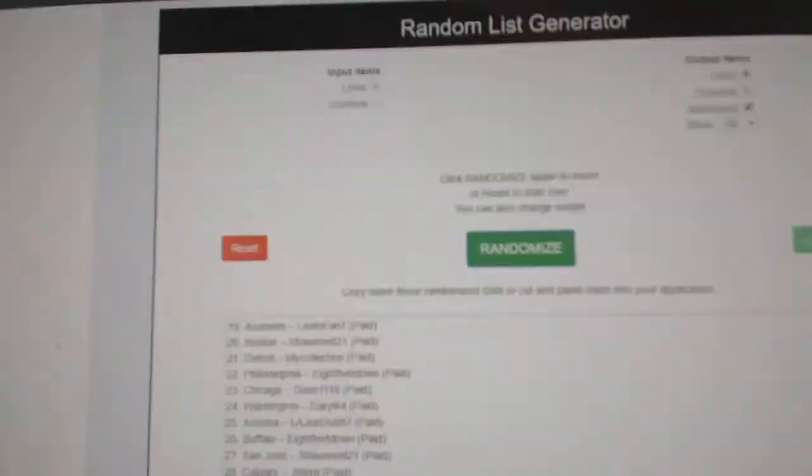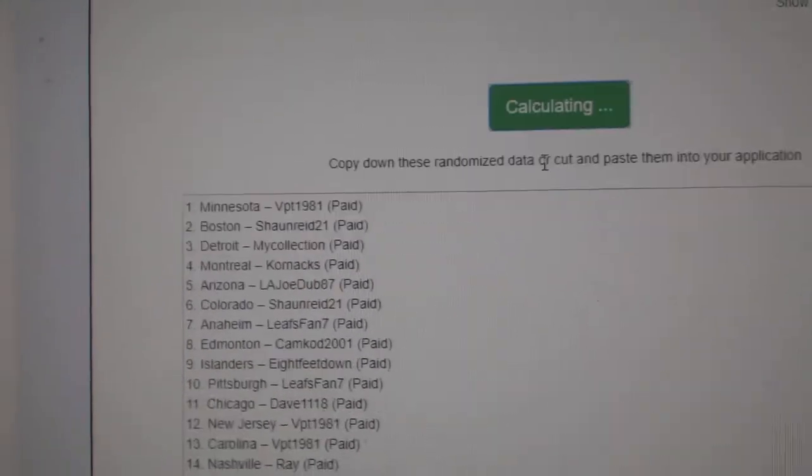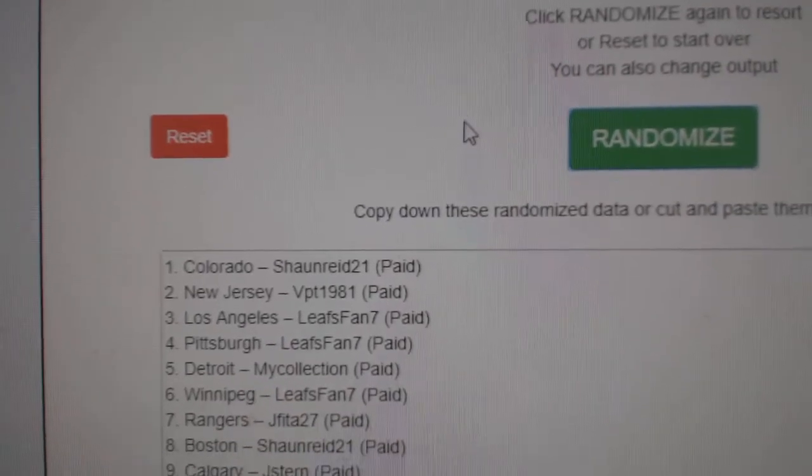Here we go, starting off CNT break 8704. The top person will get the Maple Leafs. Good luck, three times. One, two, three. Sean Reed, 21, gets the Maple Leafs with Colorado.